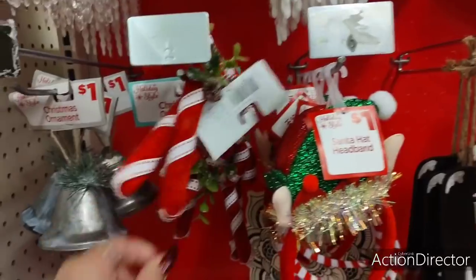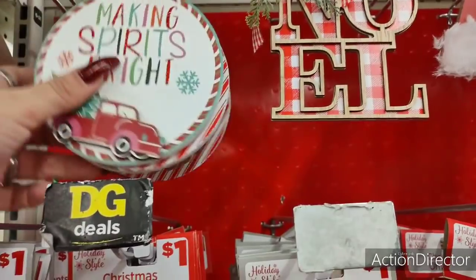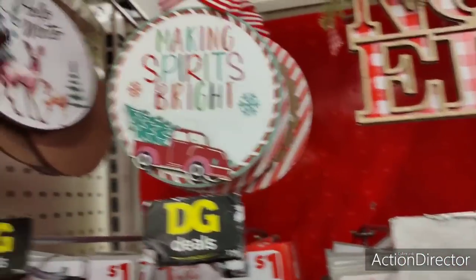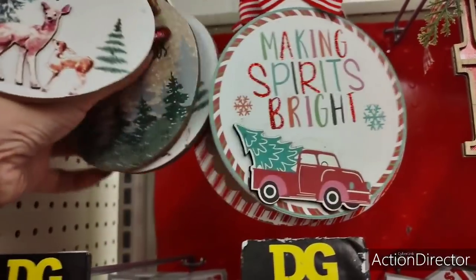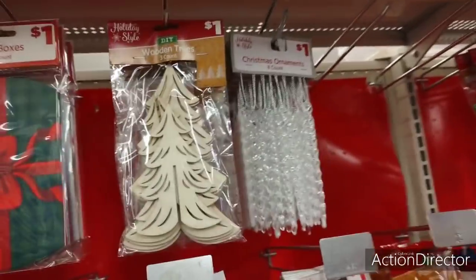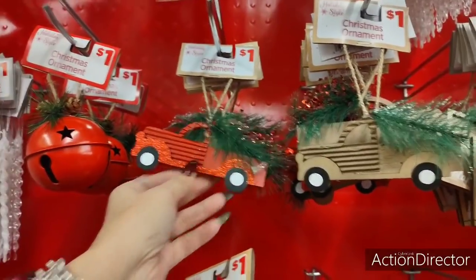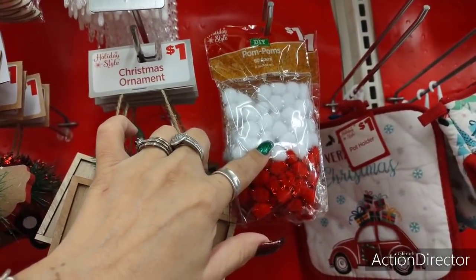Little cute candy canes. The bells that are $1. Making spirits bright. All hearts come home for Christmas. Of course, the red truck. Merry Christmas, cuteness. Hello, winter. Look at this. Woodsy Merry Christmas with Santa. That applique. Noel, that's cute. The wooden trees, you get a 3-count for DIYs, $1. These are also $1, the red and the brown truck. Little nativity scene, happy birthday Jesus. Pom-poms, $1, 80-count.